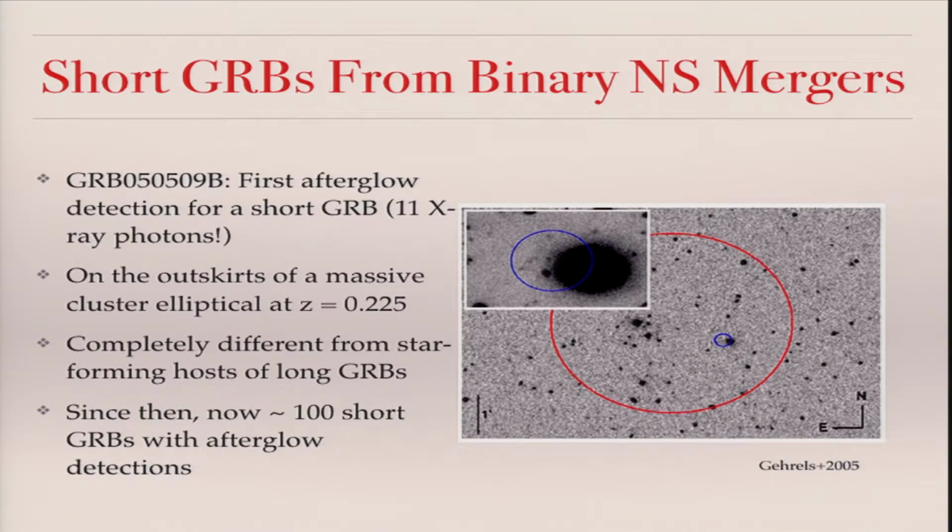And so in 2005, the first afterglow detection for a short gamma ray burst was a mere 11 X-ray photons. You could count them, name them, make a fancy spectrum out of them if you wanted to. But just from this few arc-second position, for the first time we could pinpoint the location to identify the galaxy that this explosion went off in. And this galaxy right here, at a redshift of 0.225, is completely unlike any of the galaxies in which long GRBs went off. It's a massive elliptical, it's in the middle of a cluster, has no ongoing star formation, and that immediately pointed to a very different origin than we see from long GRBs.